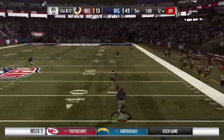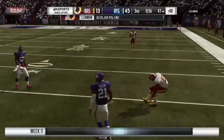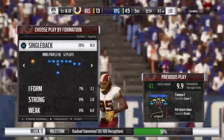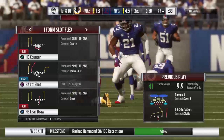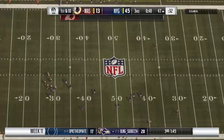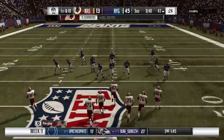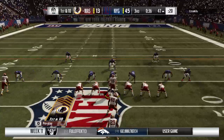Now he'll let it go deep right. He's got a man, complete. And they finally are able to take him down at the opposite 47. A huge play there for Washington. 41 yards. So the line of scrimmage moves all the way across the 50 now as they come up 1st and 10.